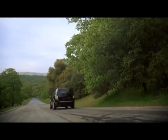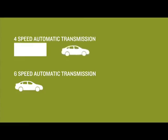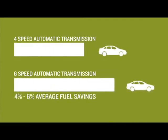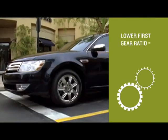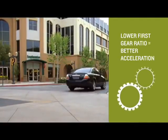By going from a 4-speed to a 6-speed, we can both improve fuel economy and improve vehicle performance. What the 6-speed means to the customer is improved fuel economy. So much so you could say this is a 4 to 6% improvement that a 6-speed provides over the outgoing old 4-speeds. But with a 6-speed, we can make first gear a little deeper, which gives us better acceleration with a smaller engine, which is good for fuel economy.